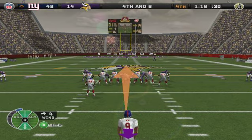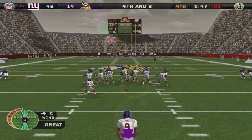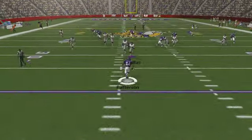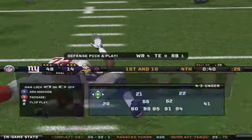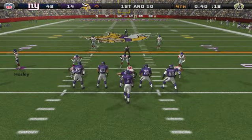Number 9 is ready to punt this one away. Patterson looks like he's ready for the return. A line drive from the 15-yard line. Patterson with some good yardage on that return back to the 26. This is a good one to start the drive. Minnesota will call at the 26-yard line, 1st and 10.